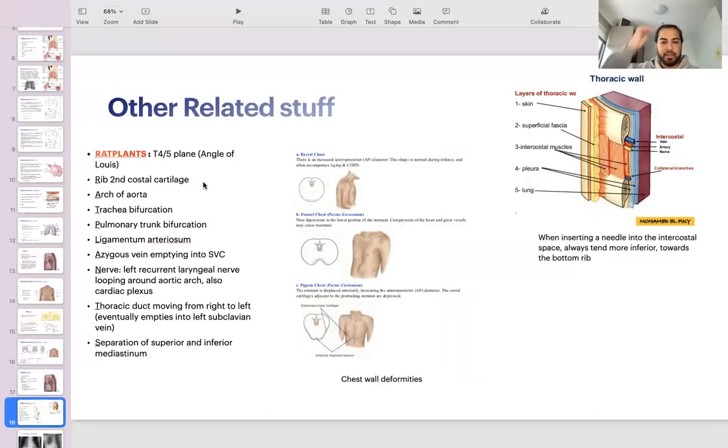Now moving on, some other related stuff that's important, a bunch of knickknacks: when you're inserting a needle in the intercostal space, always tend to be more inferior so you don't hit the intercostal arteries, because it's better to hit the collateral vessels than hit the intercostal vessels. So remember, always err on the side of being a little bit more anterior to a rib or superior to a rib than inferior to a rib.